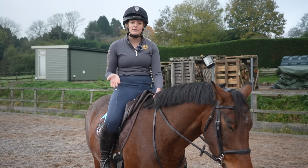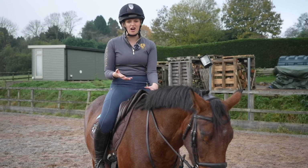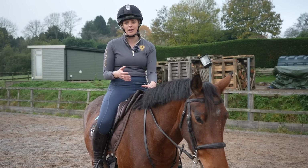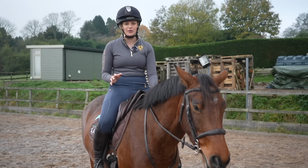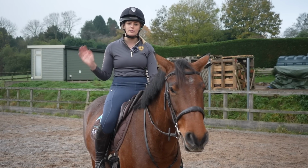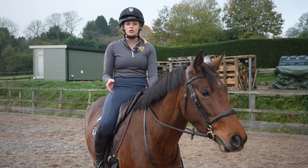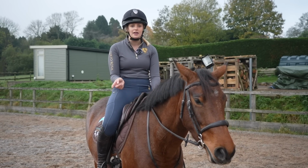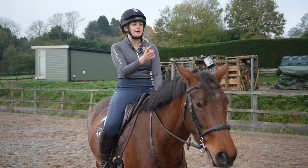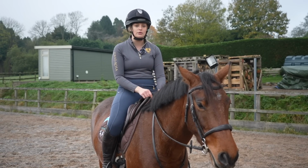For Winnie today, it was about getting her forward, bending her, and just having things cropping up in our normal schooling routine, like poles, just to keep her switched on and keep her interested in the schooling. But next time I bring her out, I'm certainly going to be using my transition box, which was with the pink and blue poles, to do a trot walk trot transition added into my serpentine. It was also really good for warming up. It meant we could do different things, we could do the circles.